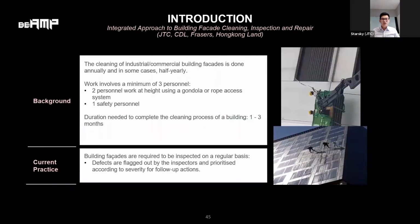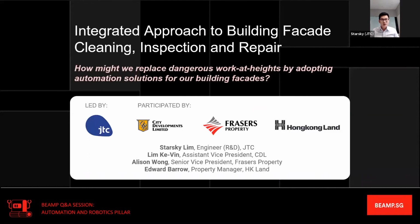I'm Starsky from JTC. Together with me, we have Kevin from CDL, Alison from Frasers Property, and Edward from Hongkong Land. Today, I'll be taking us through the challenge statement on an integrated approach to building facade cleaning, inspection, and repair. This is a joint challenge statement by JTC Corporation, City Developments Limited, Frasers Property, and Hongkong Land to explore how might we replace dangerous work at heights activities by adopting automation solutions for our building facades.